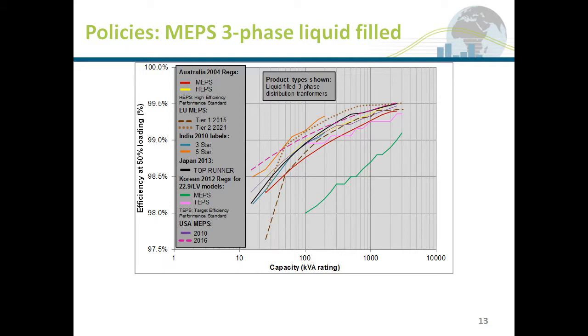So on this particular graph you are seeing three-phase products of the liquid-filled type only. Now we're seeing lines for Australia, for the EU, for India, Japan, Korea and the USA, and it includes some standards that are in force now or that came into force in previous years, but also, particularly like for the example of the EU, these are regulations that are not yet in force.